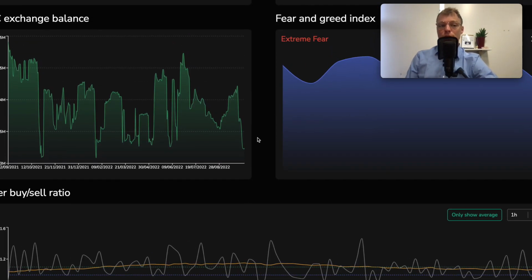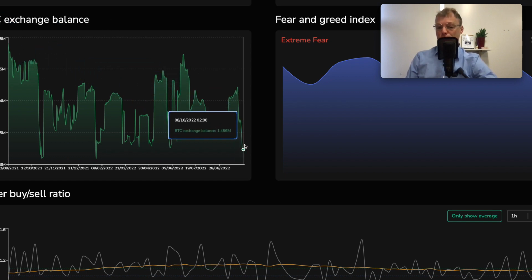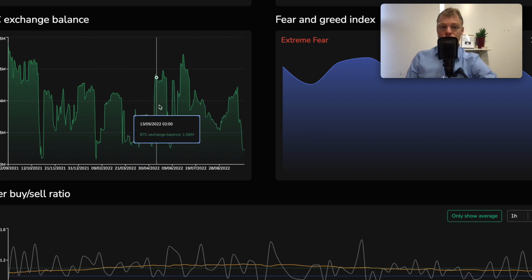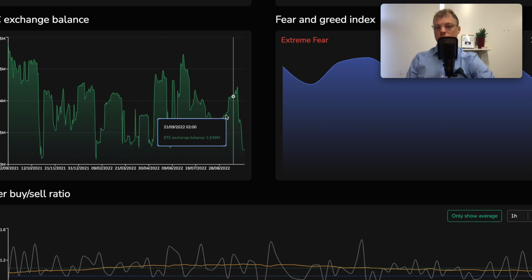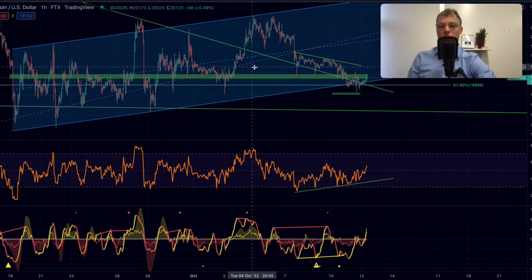But we do have a good sign, that is the Bitcoin exchange balance, which has seen a significant decrease. And for everyone who has seen the tutorial I've made on this chart, basically every time we see a significant decrease in the Bitcoin balance on exchanges, most of the time the price tends to trend upwards from there. So that is quite an interesting signal that we are seeing right here.